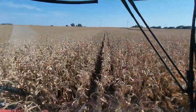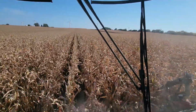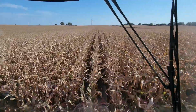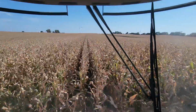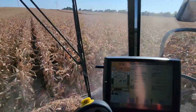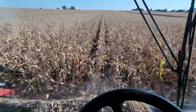Alright, back rolling again. It's been a pretty slow process trying to take all the headlands off of this field by myself, but it's been peaceful. I got help coming tomorrow, so hopefully we can hammer the majority of this farm out tomorrow. Playing around with the combine, trying to get everything set right.